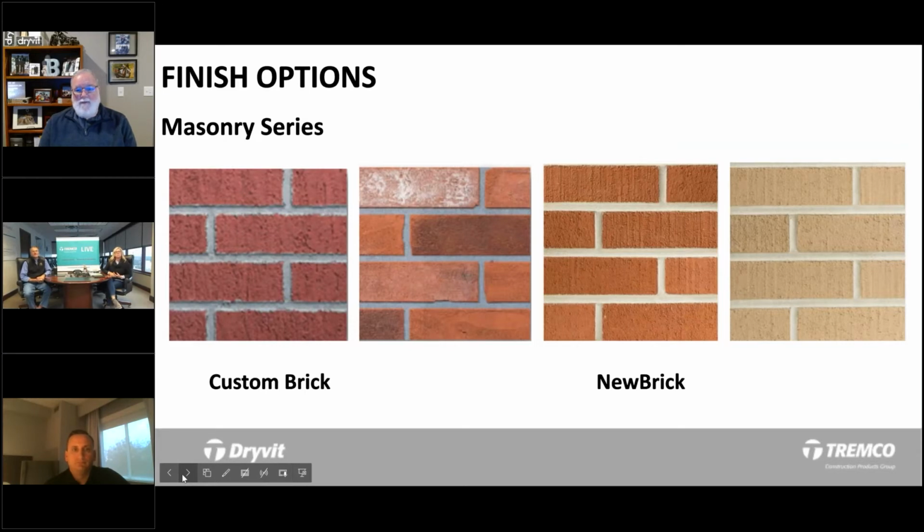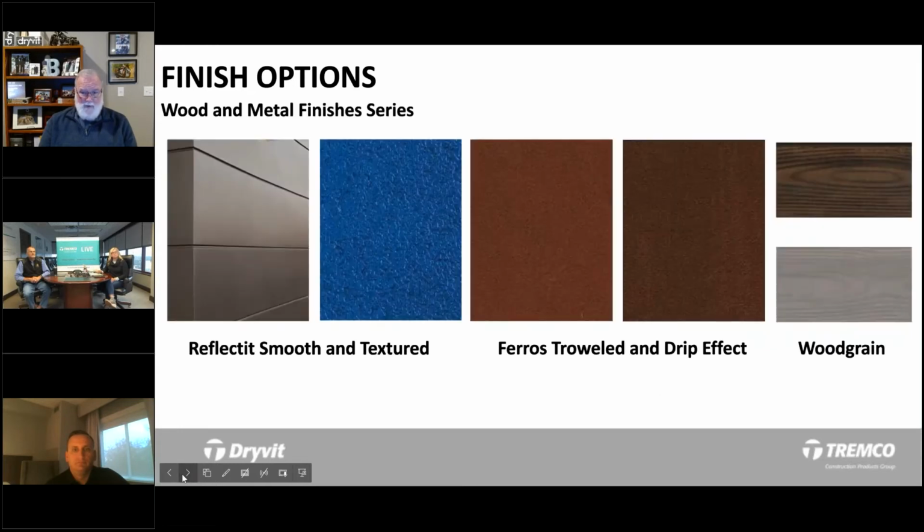We have custom brick, which is a templated brick. We have new brick, which is a lightweight insulated brick veneer that uses a traditional type N or type S mortar. So we have a great masonry option, and these can be configured in different sizes, whether they're jumbo brick or utility brick or Normans or standards. And then we can also do some block sizing. So just a very cool option.